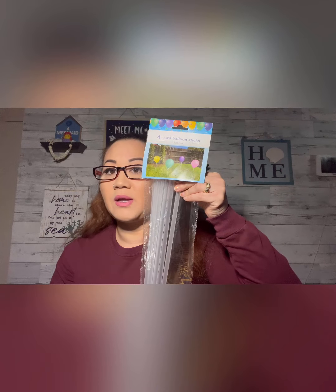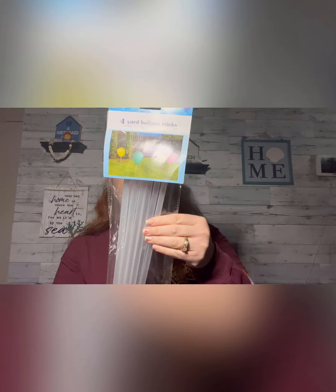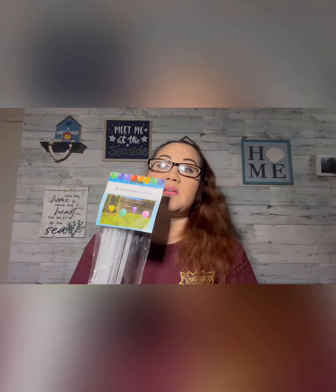I don't know how far or how much we're gonna go, but I might pick up some more items. Then I came across these, which I thought was really cool. These are great for birthday parties, baby showers, wedding showers, anything like that, graduation parties. This one says 4-yard balloon sticks, and these are 3 feet. I picked up these before. They work out really well. They're very sturdy. You can even use these sticks for DIY. Really cool. And then you just hang them up and they make these tall balloons. So I was thinking about using these as well.